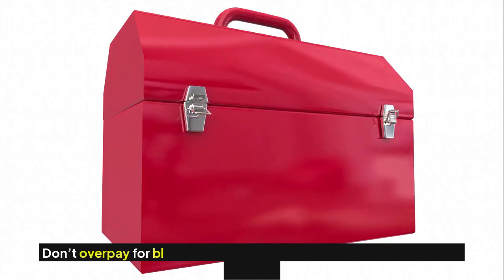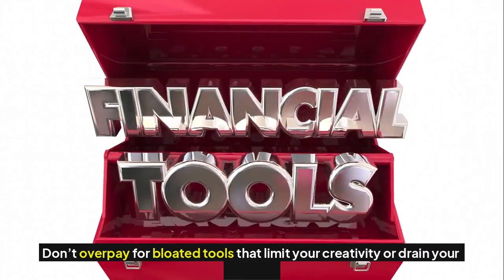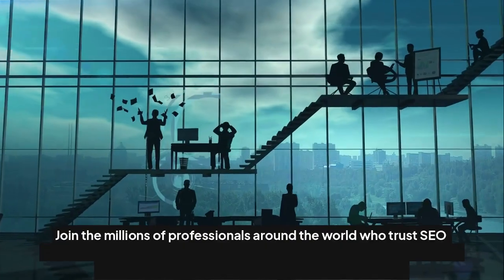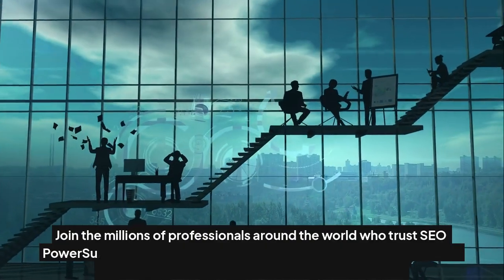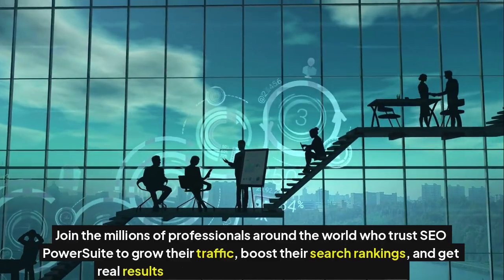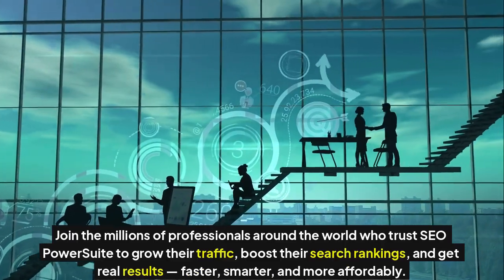So don't let SEO overwhelm you. Don't overpay for bloated tools that limit your creativity or drain your budget. Join the millions of professionals around the world who trust SEO PowerSuite to grow their traffic, boost their search rankings, and get real results, faster, smarter, and more affordably.